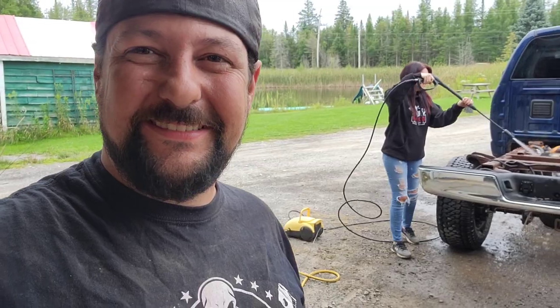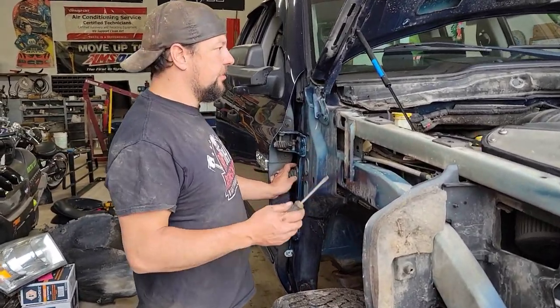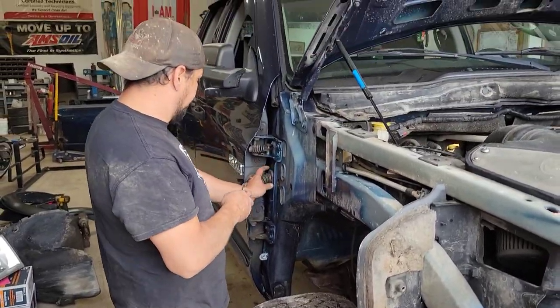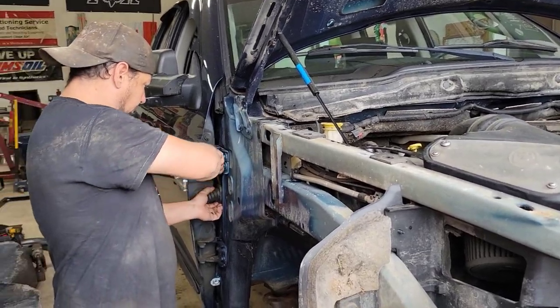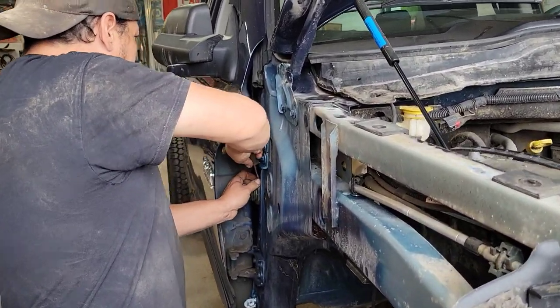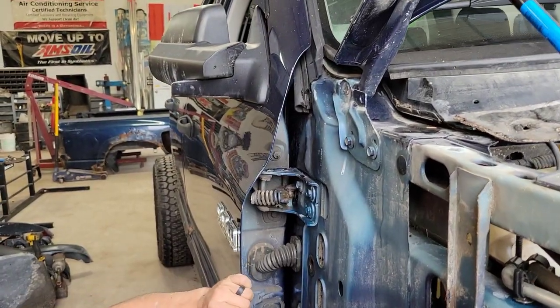Man, I love her. Got her all cleaned up. She's back in the shop. Fenders are off. Easy access to these plugs. We got the batteries disconnected, so we'll pull the doors off. These can be such a pain in the butt sometimes.